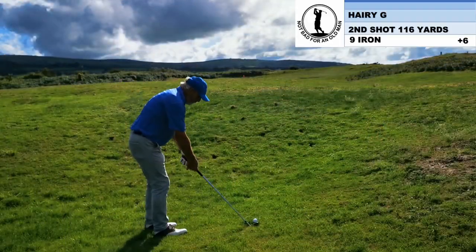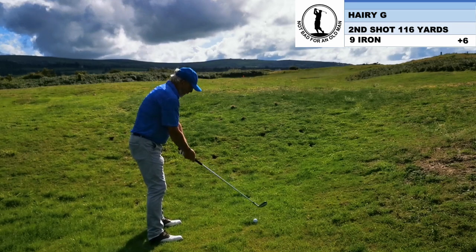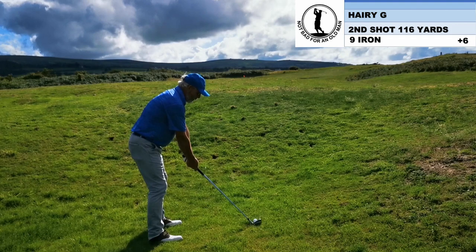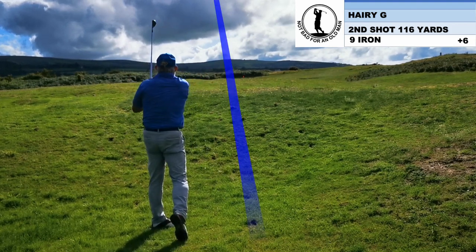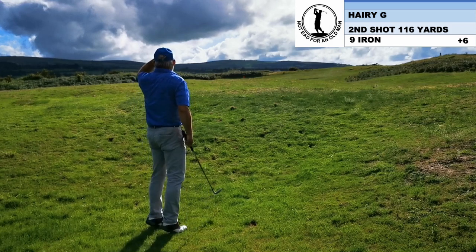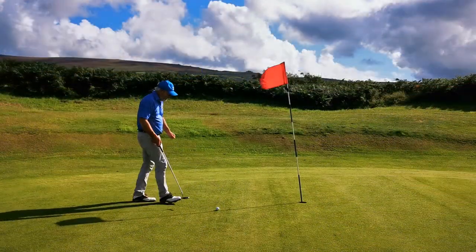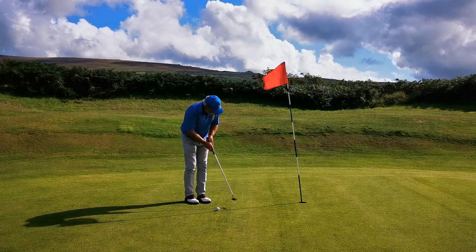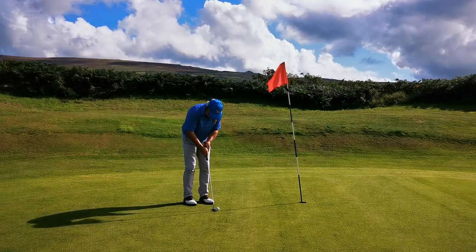I'm in this hollow, but I've got a decent lie, and sometimes course management says go for it, even though there's a big bunker between me and the flag. You know, when everything is right, you go for it. And it pays off.